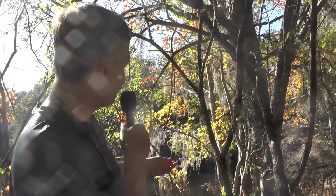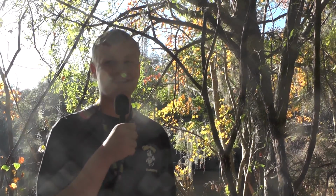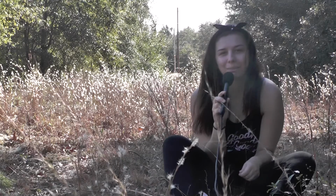Hanging out with some darling flora. Look at my boy, Spanish moss. There's nothing quite like this place. 9,000 acres of sand dunes, I think. Hold on. To harvest all of the timber. Nope.